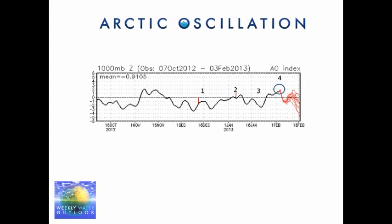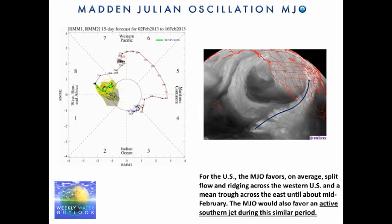If you look at the projections here, and the red is the forecast, it has it dipping very much towards negative over the next couple weeks. And I'll show you just a middle bit here. In the models, you can see that after this weekend, out farther as we get into the middle part of the month, it does show that it might get more of a negative pattern.